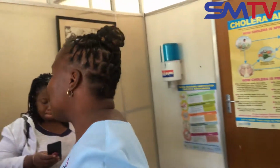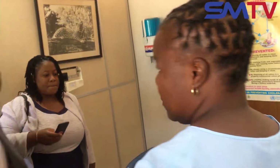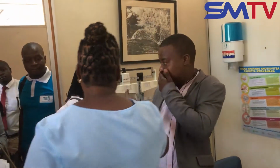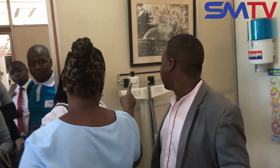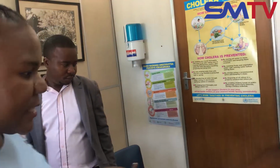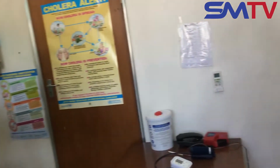Okay, when the donor comes in, we close the door for privacy, because we ask about anything, even your sexual history, we have to know for the blood to be safe. So we do the weight. As I said before, one has to weigh 50 kgs and above. And then when we have done the weight, we ask the donor to sit. The donor sits there, and then the nurse sits there.